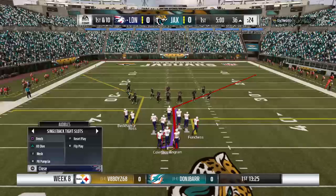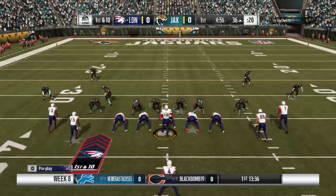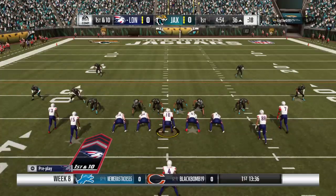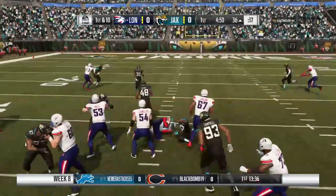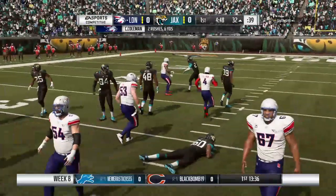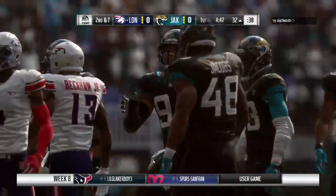So from the 36 now, 1st and 10. Set! Blue landed! This is Coleman. And not much running room. Down to the 32. 3 yards on the pickup there, and it'll be second down.